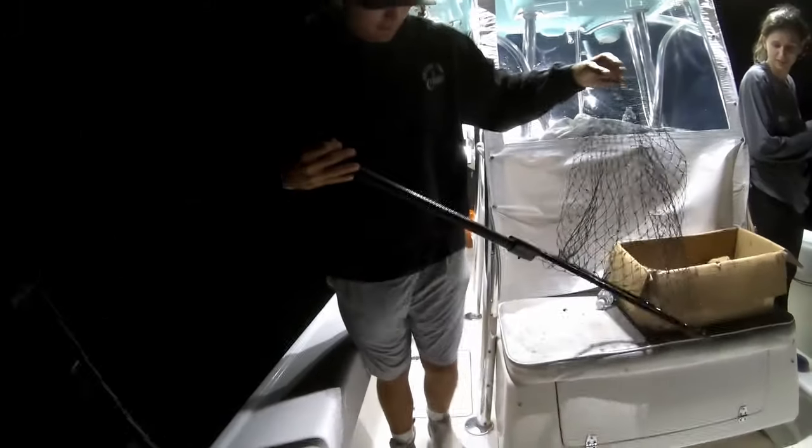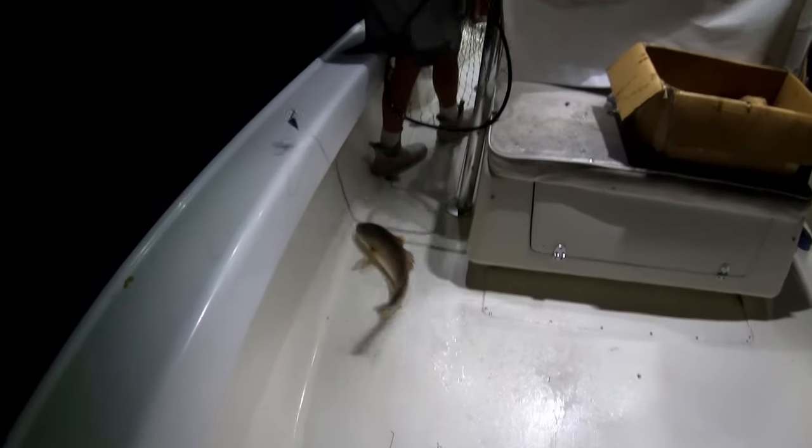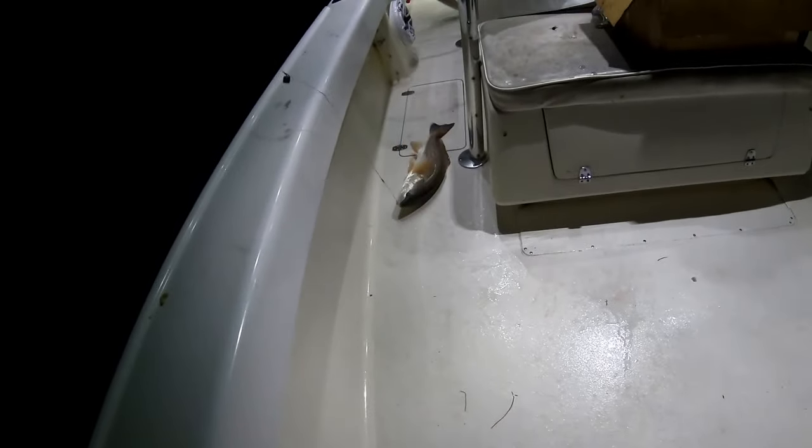Yeah, put it in the water. You throw the lights. That's good. Trying to let you enjoy it. I'm enjoying it, Colt. Oh, yes. Look at that. The shrimp works. I caught that one on the shrimp.